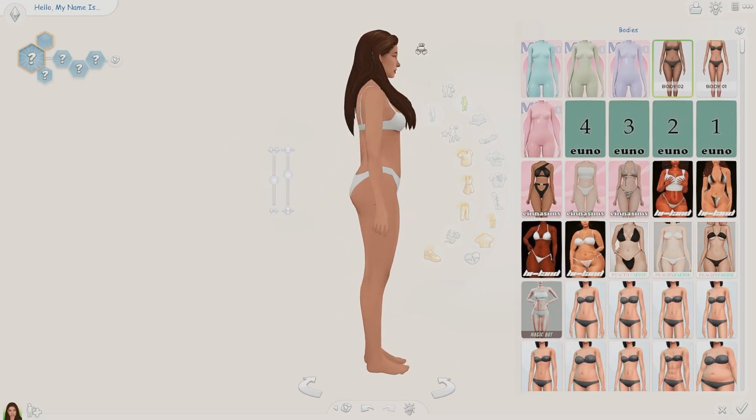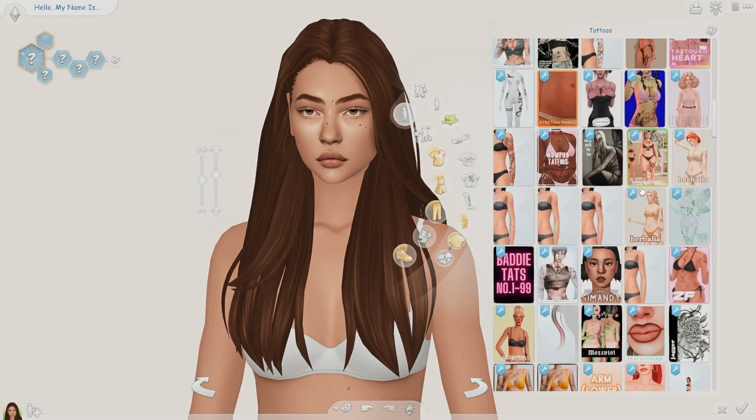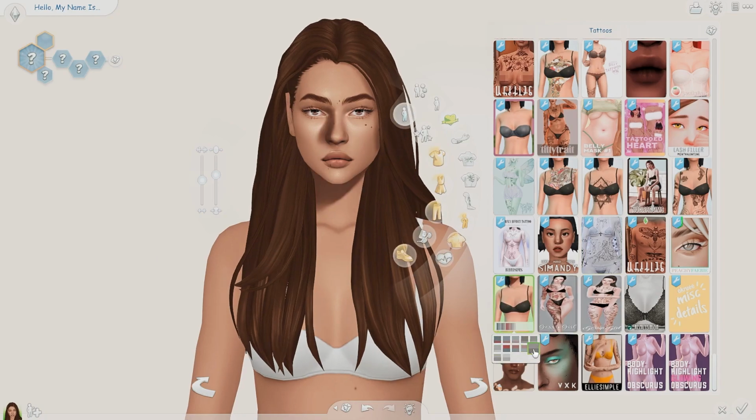I really wanted to use this hair, but I didn't think it fit her. It cuts her cheekbones off and her jaw. So I don't end up using that. But the hair I end up using is very cute.